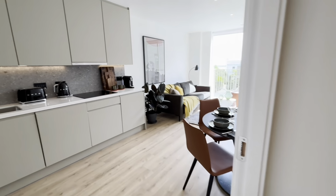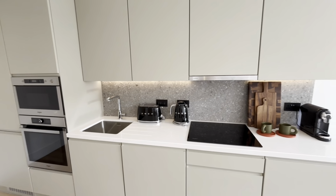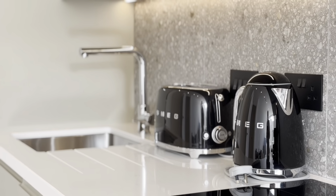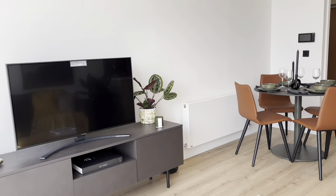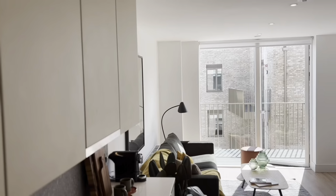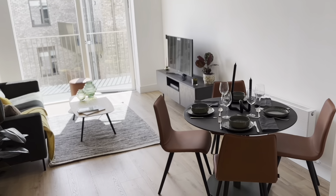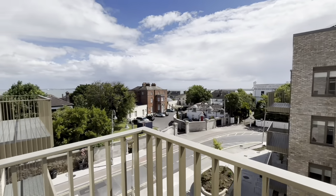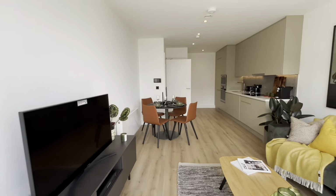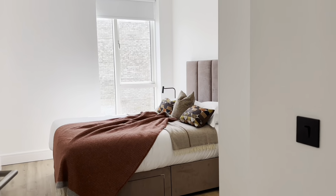This is an example of our 1-bedroom apartments at Rockpoint. In terms of size, they range from roughly 50 square meters and are available from the ground up until the 4th floor, with prices starting from €2,475 per month. Every apartment at the development features outside space, whether it be a terrace or balcony. They are all A rated, and in terms of the heating, it is electric heat pumps.